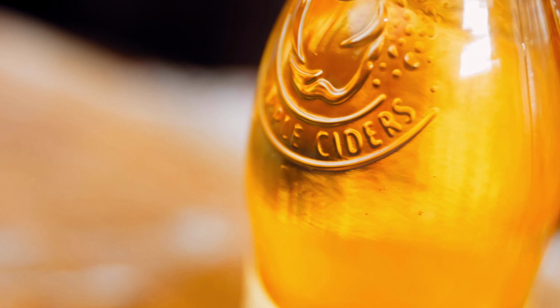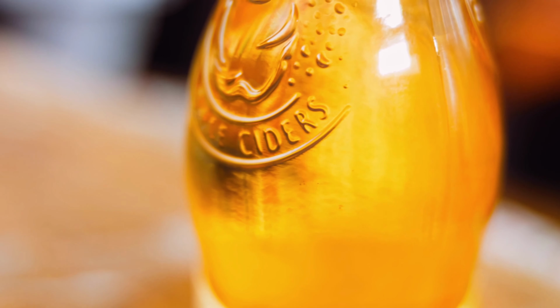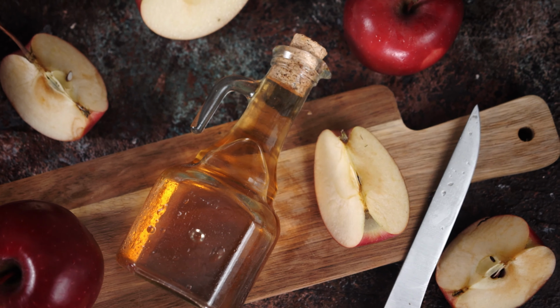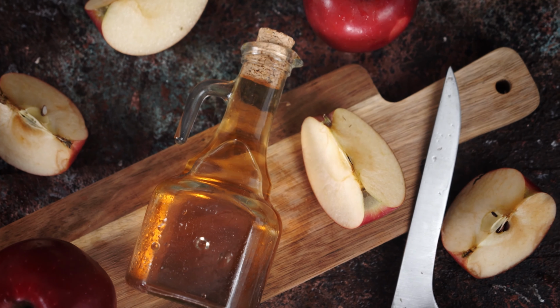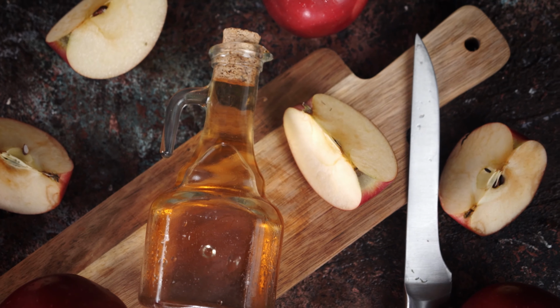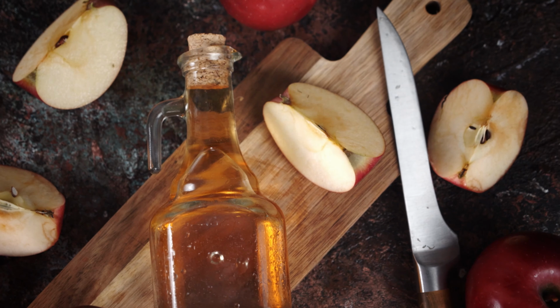Including apple cider vinegar in your diet is not a complicated process. However, you need to always keep in mind to take raw, unfiltered apple cider vinegar. This type of apple cider vinegar is cloudy in texture and has sediment in the bottom known as the mother. This contains all the probiotic bacteria and enzymes that make this product so powerful.